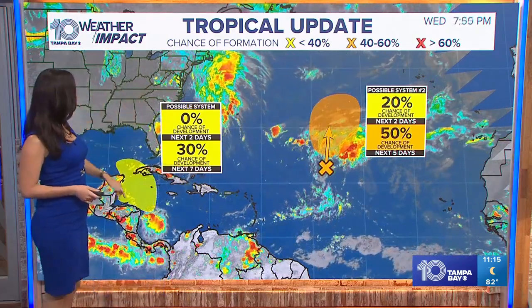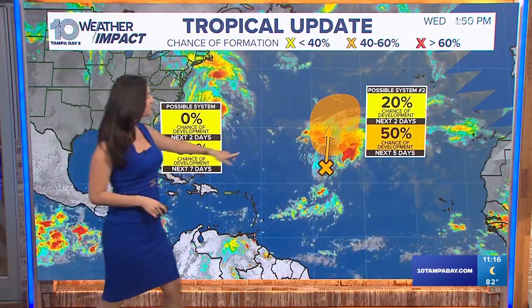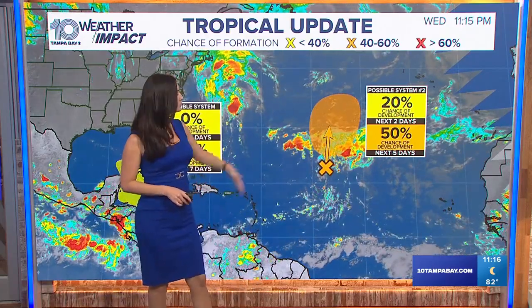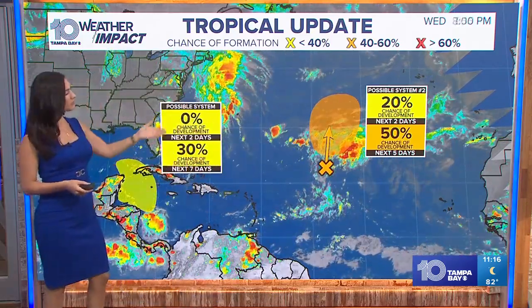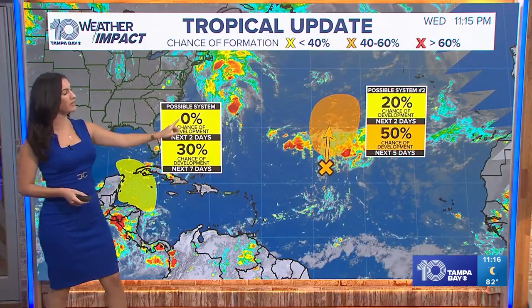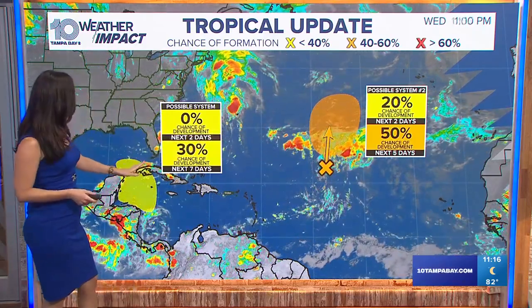So, tropical update here, we now have a 30% chance, bumped up by 10%. Earlier, it was a 20% chance of development over the next week. I did want to point out this system because a few of you had questions. Yes, that was Gordon, and yes, it could form into Gordon once again. It's trying to get organized. Basically it weakened past that tropical status, but it is trying to organize. Either way, that system is not affecting us, and we're not worried about it. It's affecting no land at all whatsoever.